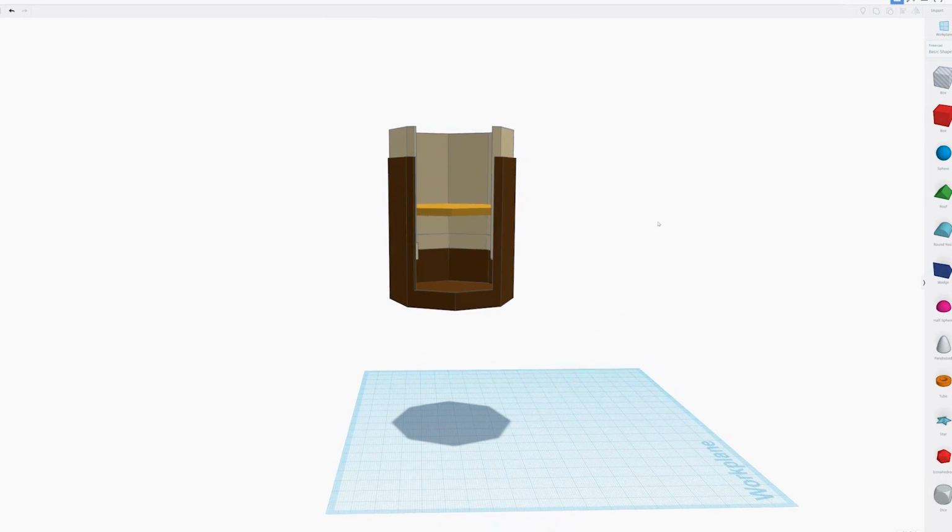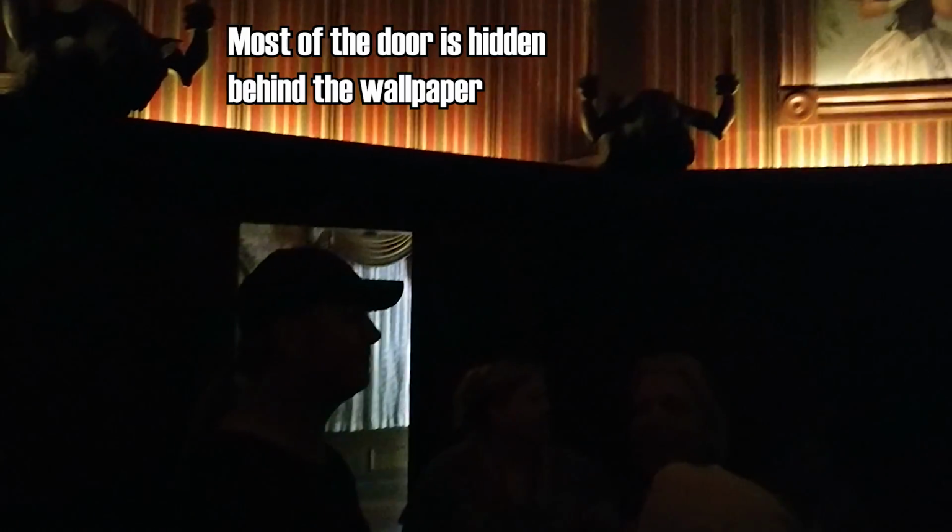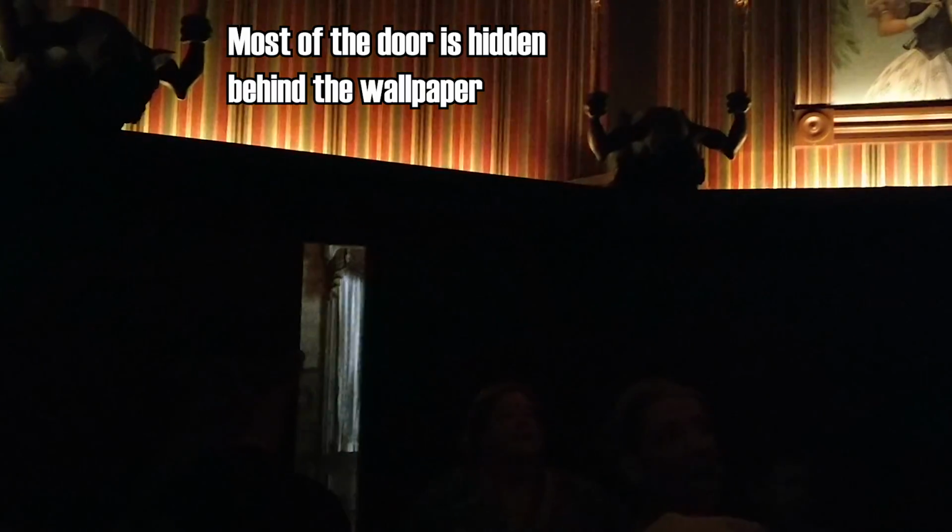Going back to our model, you can see that even the entry door must be as large as the exit, even though the actual opening from the foyer is no larger than your average door. What I love most about the stretching rooms is that they were born out of necessity.